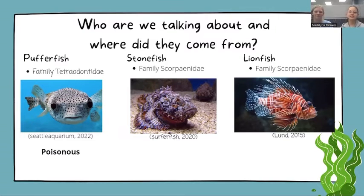Good job, it's poisonous. And how about our stonefish? Is it poisonous or venomous? Good job, it's venomous. And lastly, our lionfish, poisonous or venomous? And again, it is venomous. So do we know the difference of poisonous and venomous? Anyone?